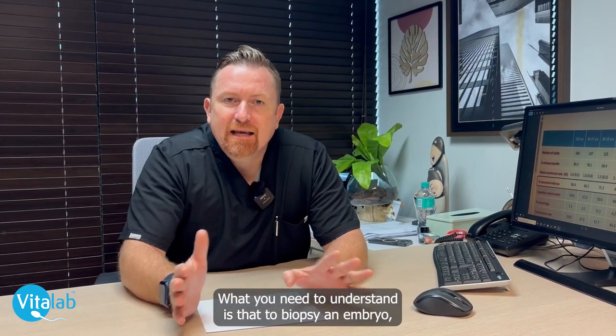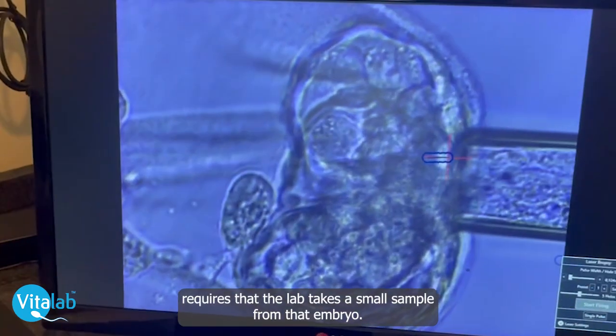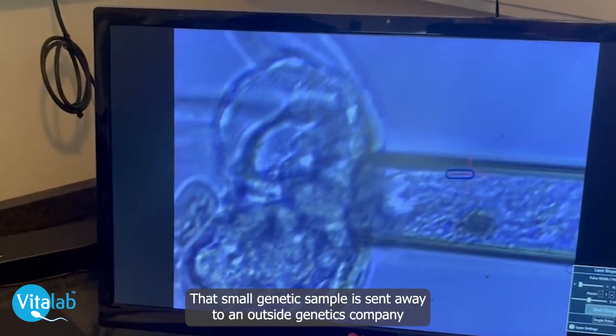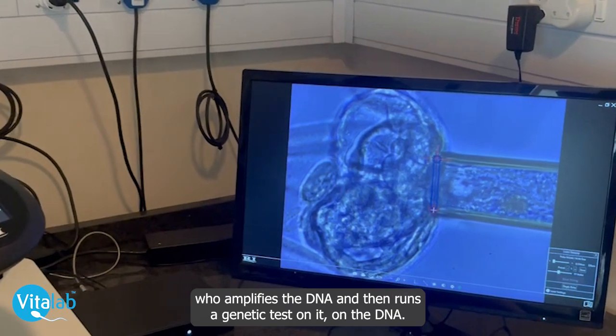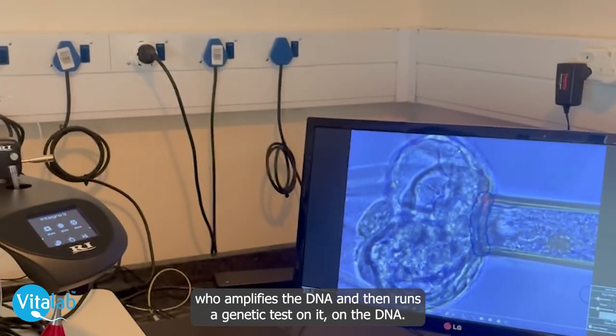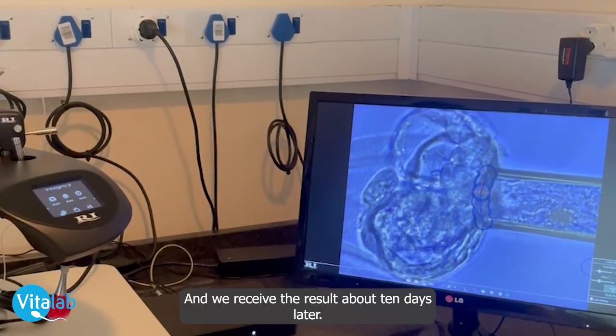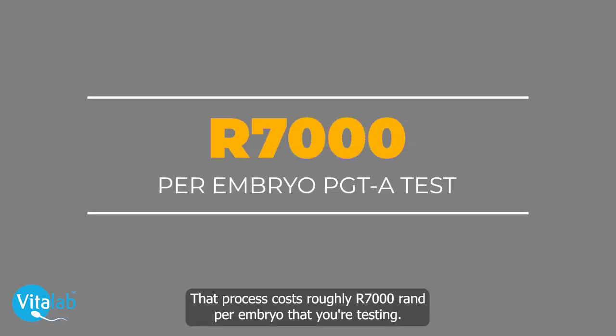What you need to understand is that to biopsy an embryo requires that the lab takes a small sample from that embryo. The embryo is then frozen. That small genetic sample is sent away to an outside genetics company who amplifies the DNA and then runs a genetic test on that DNA. And we receive the result about 10 days later. That process costs roughly 7,000 Rand per embryo that you're testing.